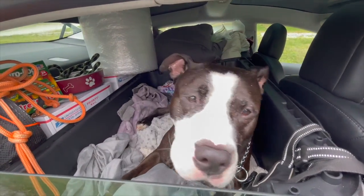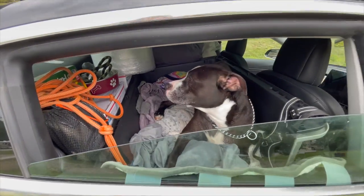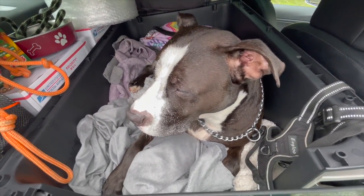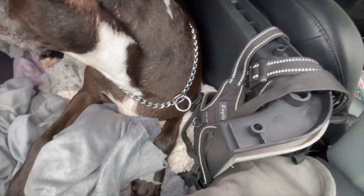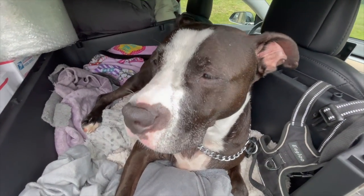It's another good view to show how much space he has. It looks really cramped, and the humans are cramped, but Smiley is a king with all his space. Right, Smiley? When he rolls into a ball, he takes up half of this crate. He's mad because he just got a bath.